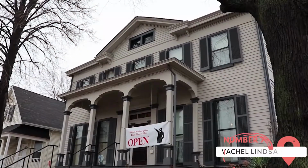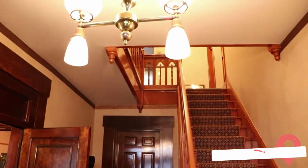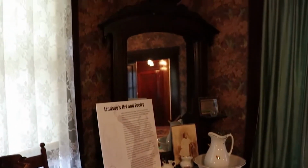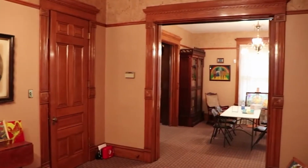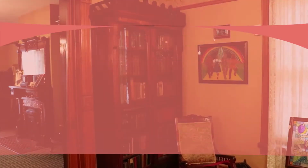Vachel Lindsay Home. This is the home of another famous Illinois resident, poet Nicholas Vachel Lindsay. He was known for his intriguing poetry, art, and performances, with his most famous works being 1914's The Congo and 1938's Collected Poems. It's 2 stories high and built before the 20th century. The home was purchased by his father in 1878 and added to the National Register of Historic Places in 72.